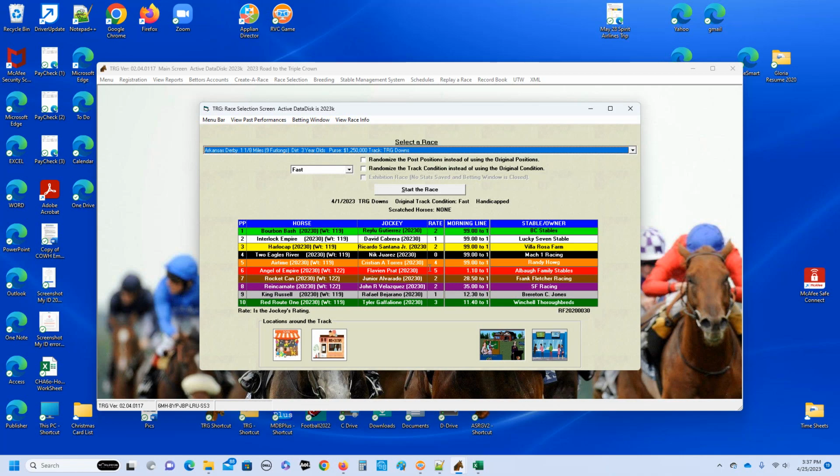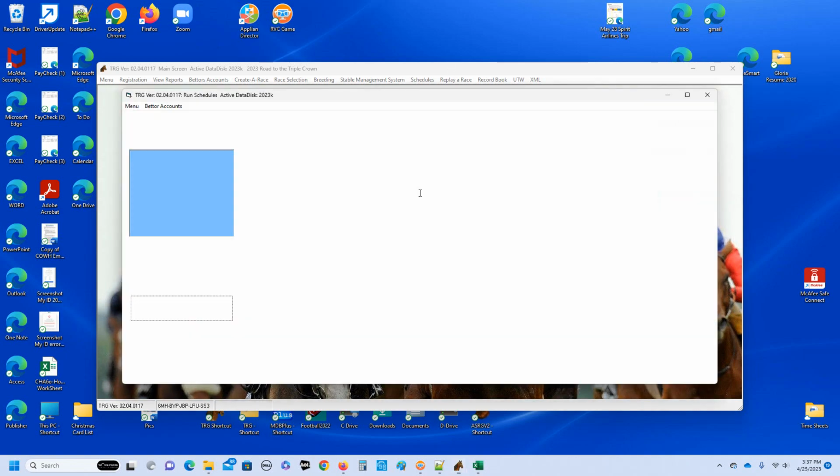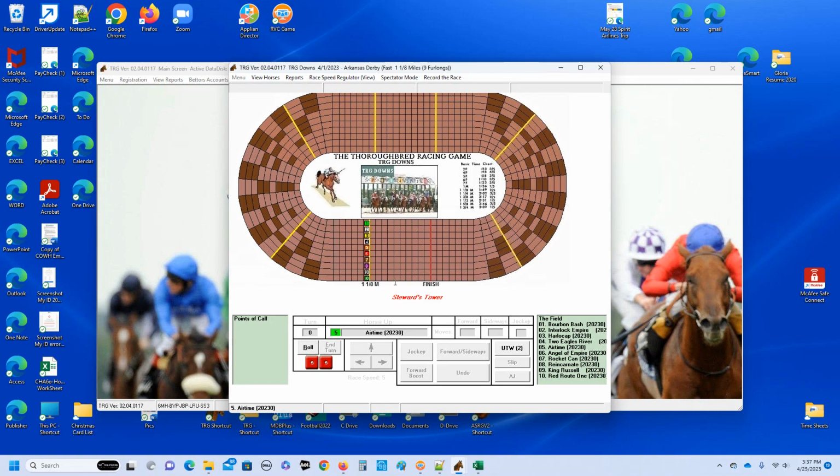And we'll be racing at TRG Downs. There's your field of 10. Half of the horses are considered also rans. It looks like Angel Empire is the odds-on favorite. Let's go through the field of 10: Furman Badge, Interlock Empire, Auto Cap, Two Eagles River, Airtime, Angel Empire, Rocket Can, Reincarnate, King Russell, and Reroute 1.